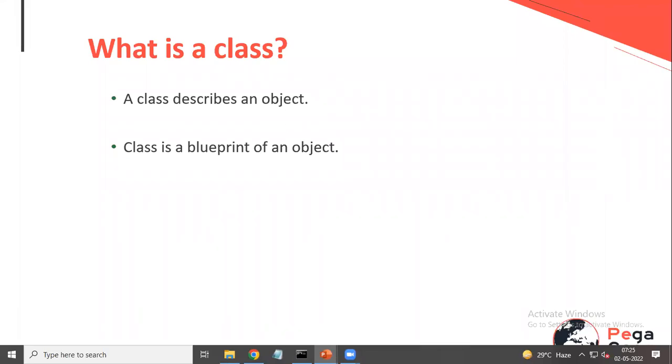Here the definition says class describes an object. Just now we have learned that object has state and behavior. Now the definition says class describes an object, which means class also has some state and behavior, isn't it? Then why do I have two things if they are entirely the same? What is the difference between your class and object?